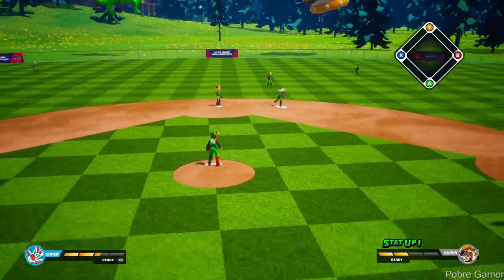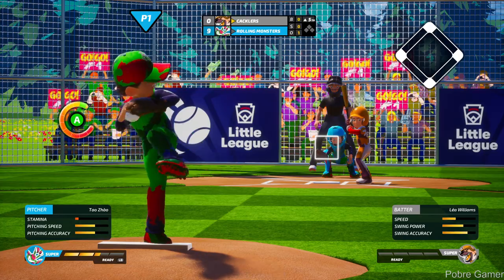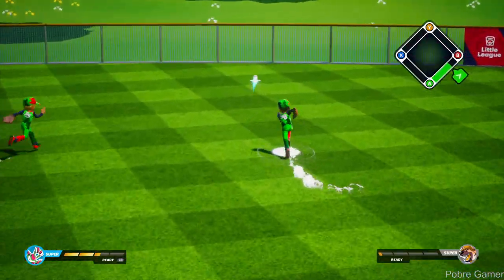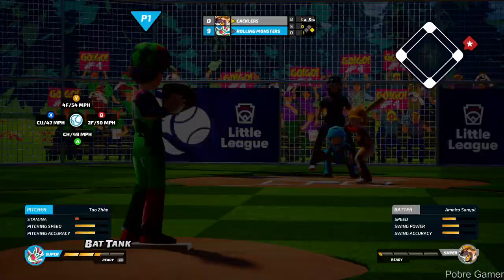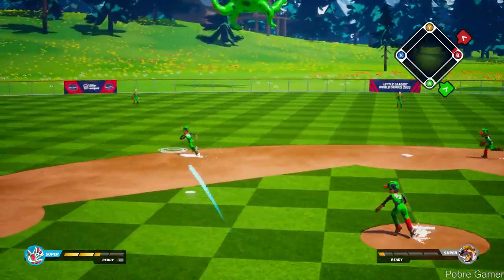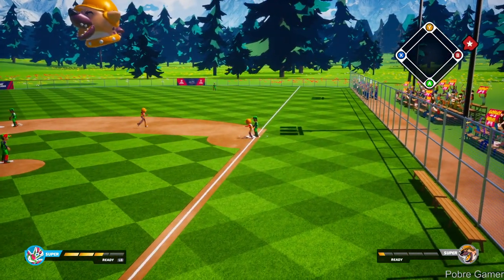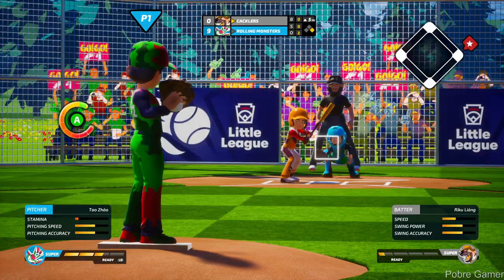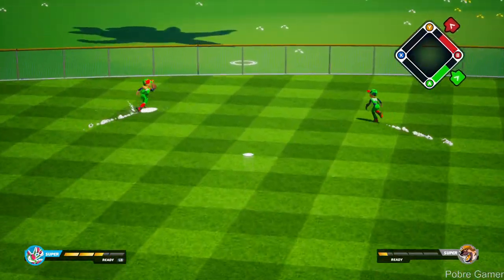Out! The batter never had a chance. Out before reaching first. That's a wicked line drive. Batter bounces a ground ball across the field. There is no escape. The runner is forced out. The ball just shot off the bat, blistering line drive.